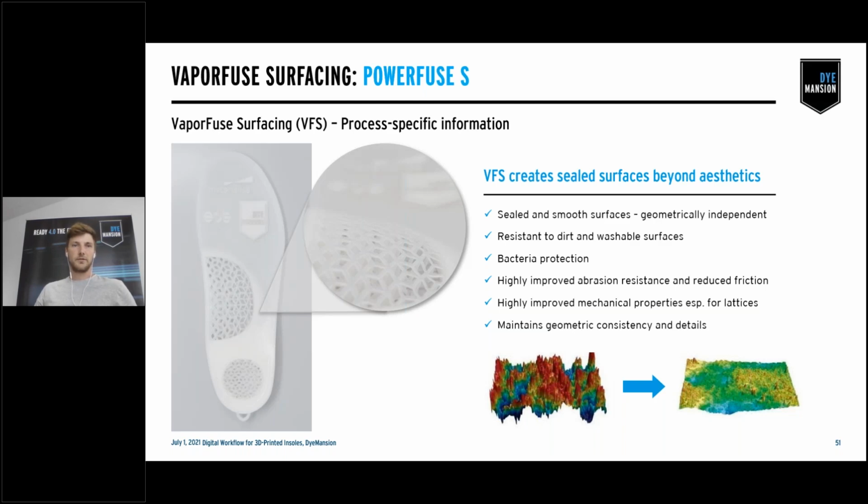With this, a couple of advantages come that are necessary for an application like our insole. So first, it's more resistant to dirt and bacteria, which is really important for a consumer's part. The lattice resistance against abrasion is highly increased, and the same applies for mechanical properties due to a highly reduced notch effect. Especially the thin lattice structures benefit from this effect as they have a high ratio of surface area to volume.